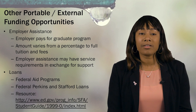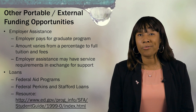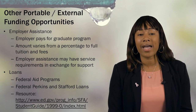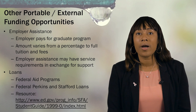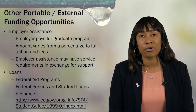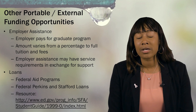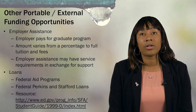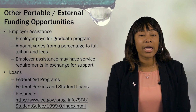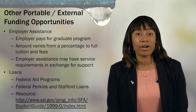The last option that I want to share, and it's last because I don't recommend it if you don't have to, is loans. We have a federal aid program very similar to taking out loans for your undergraduate degree. If you had to take out loans, you can apply for loans for graduate school. There's the federal Perkins as well as the Stafford loans. The federal Perkins have a lower interest rate than the Stafford loans, but those are options out there for you if you need them. And here's a link with some resources that give you more information about student loans.